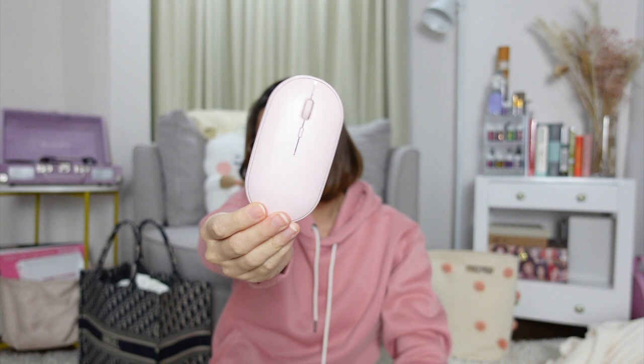Actually, para siyang dupe ng Logitech Egg Mouse, if I'm not mistaken. Kung yun ba yung tawag doon? I think mga 1,000 pesos yun, but this one is only 390 pesos. Guys, I'm not kidding. And I got this one around April this year, and it's still working. Hindi pa siya nasira at all. Never had a problem with it.